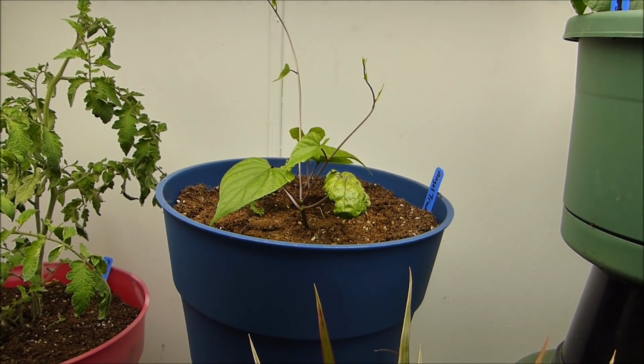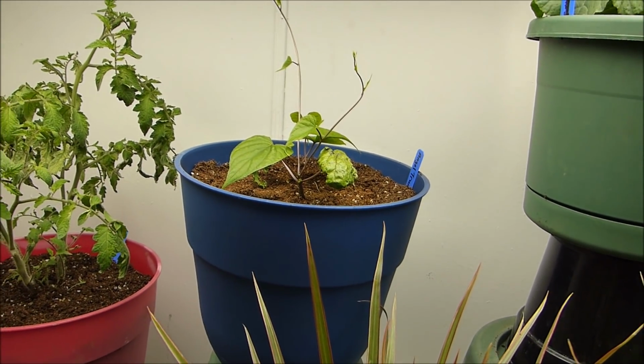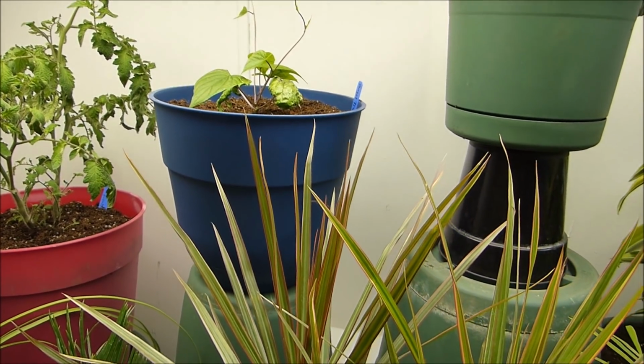I'm hoping this will go outside. I started it from a seed sent to me by a viewer. So hopefully it's going to grow. It's just a start right now. It's only a few weeks old.